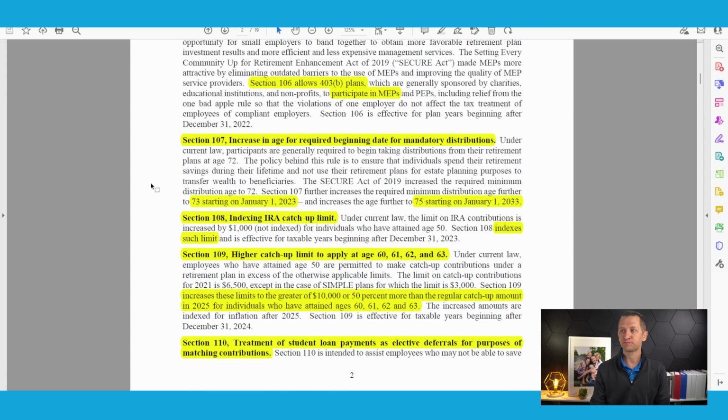Section 107 is going to be increasing the age for the RMDs, or required minimum distributions, or it's saying here required begin dates for mandatory distributions.